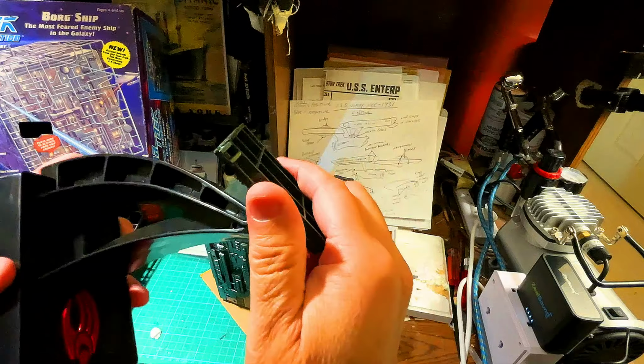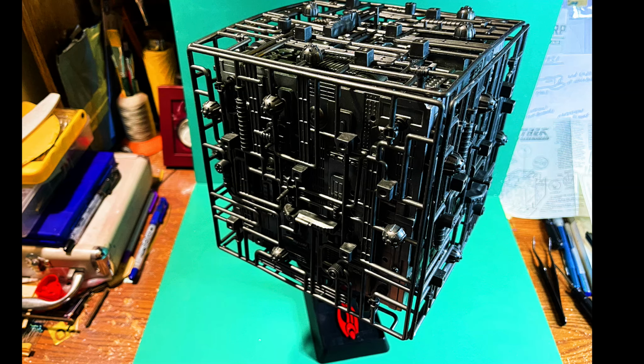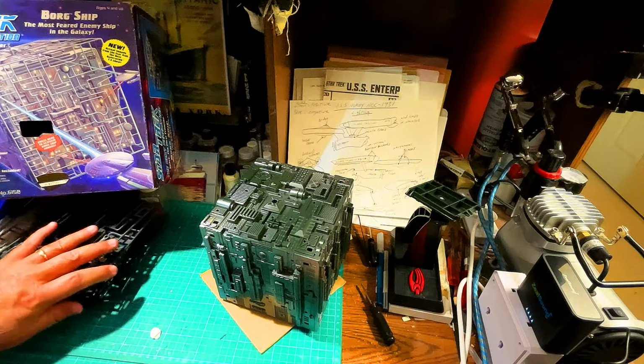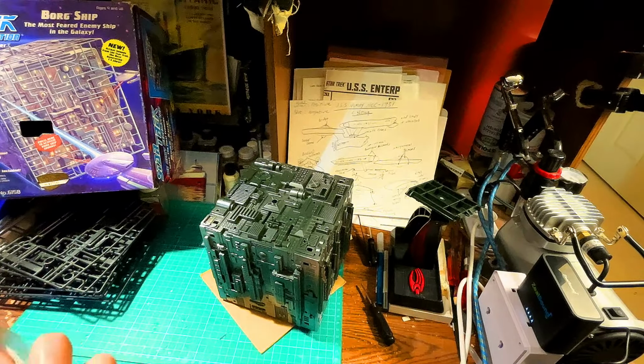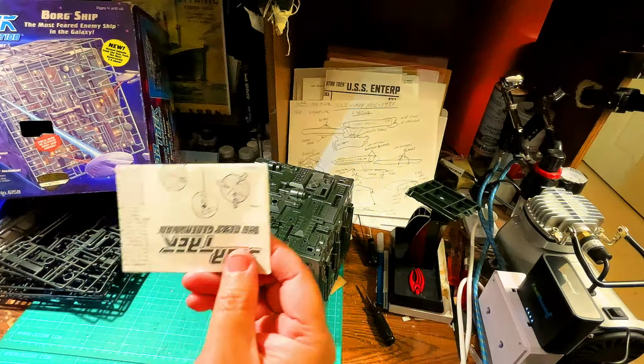And we have the, oh, that's right, this isn't posable. So once this goes on, the cube will be in a stationary position. Alright, so what I want to do now is go over the instructions. And this is all it comes with.